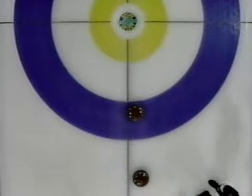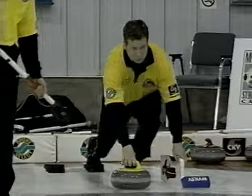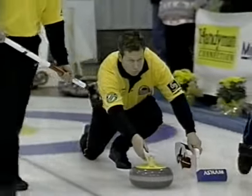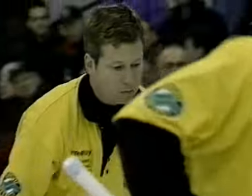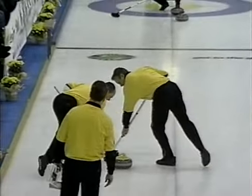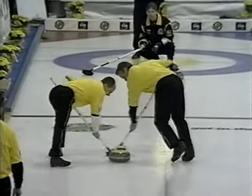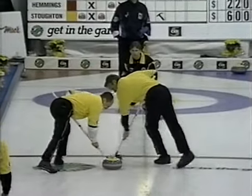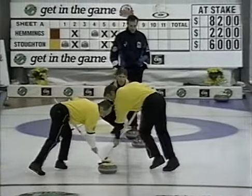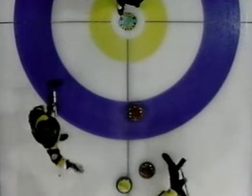There's a nice chip and roll behind cover, and Ness has been there all afternoon. You see what Hemmings is doing by hitting that rock. He's basically saying, I'd love to make Jeff take one here, and have the hammer and the game on the line in the final end. Jeff can't afford to give him a skin because that'll cost him the game. So he's got to go for the win right here. So you're going to see a bit of a different strategy here because Hemmings is definitely going to try to hold Jeff to win this end.